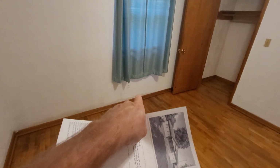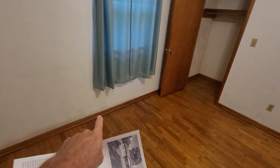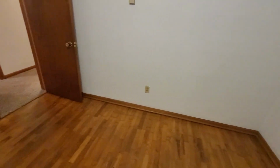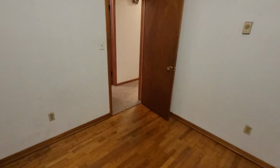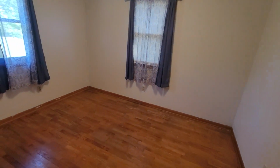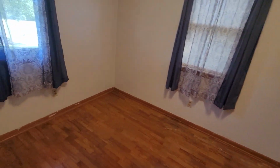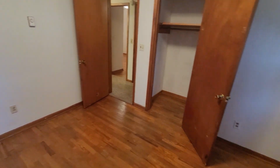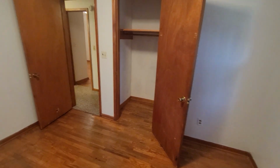Just pointing out here, let's use this plug. Being 1966, the plugs are not grounded. They don't have grounded plugs. So it's kind of a flip of a quarter whether or not you're going to have a 3-wire plug in the wall. Might just be 2 wires. Not the end of the world, but just pointing that out, that all the plugs in the rooms are ungrounded.